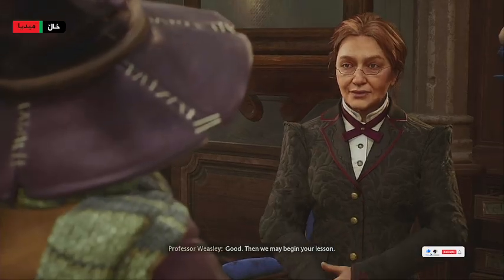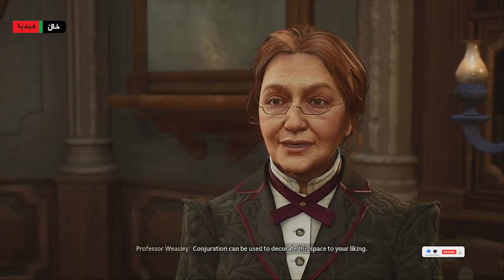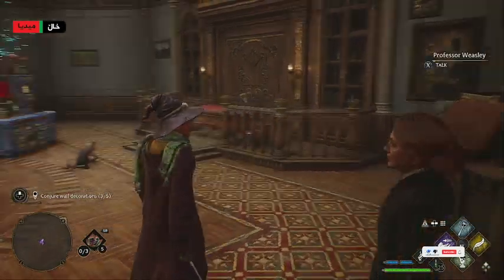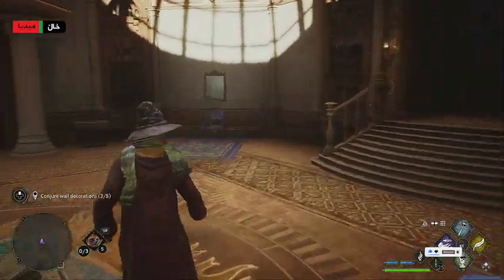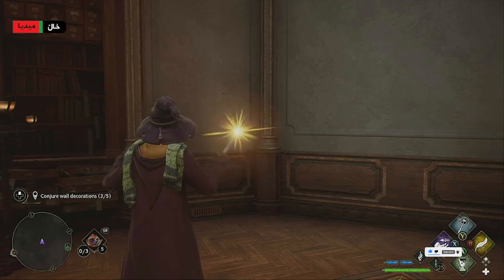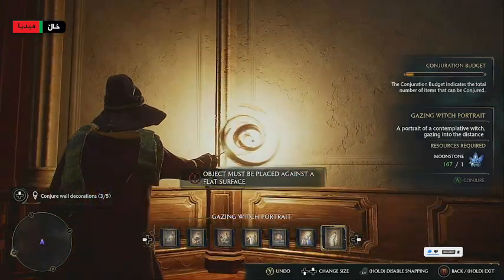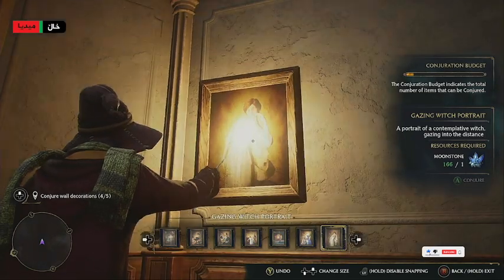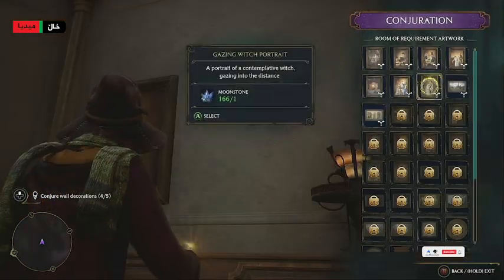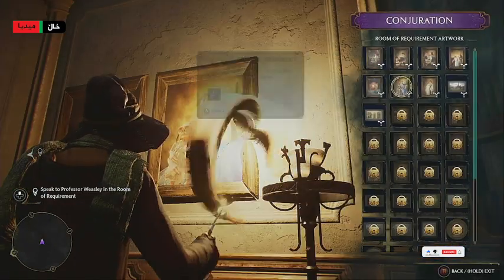I have the moonstone you requested, Professor. Good. Then we may begin your lesson. You can conjure more than potions and herbology tables. Conjuration can be used to decorate this space to your liking. Why don't you try it on the walls and floor? Good work. Shall we move on?